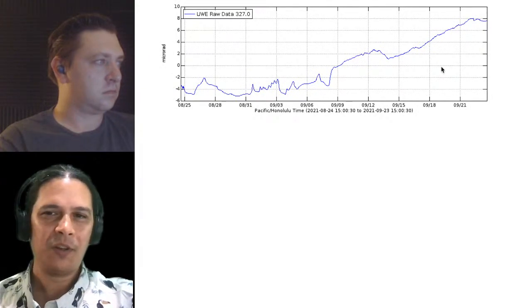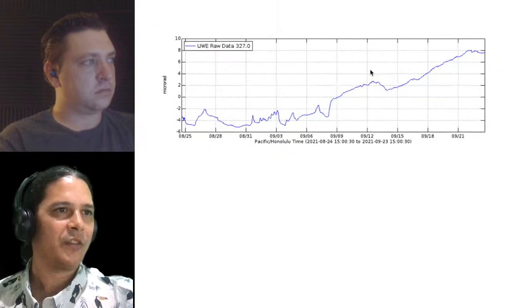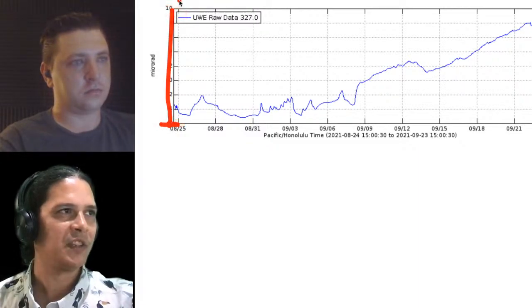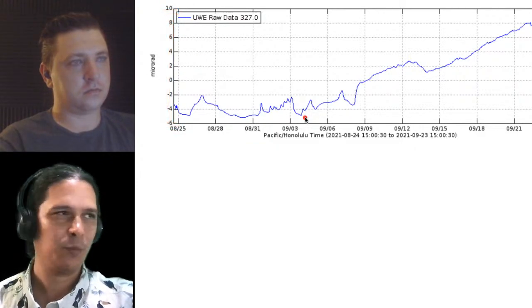So looking at the tilt next, here's a tilt at Uikahuna over the last month. And the scale of microradians is positive 10 at the top, negative 6 at the bottom. That's a 16 microradian range. That's pretty decent. So now we're not looking at decimal points, so that's actually a measurable change there.